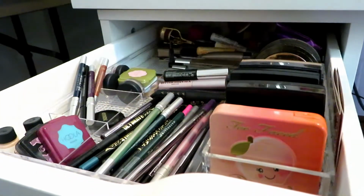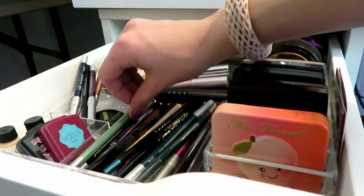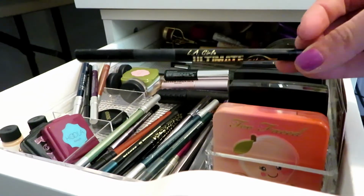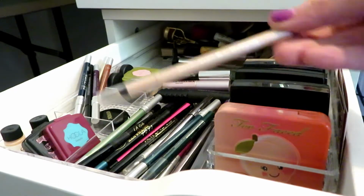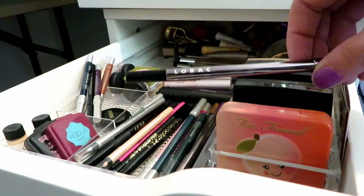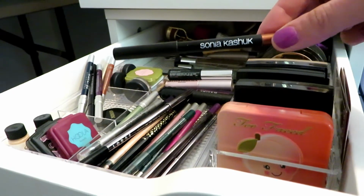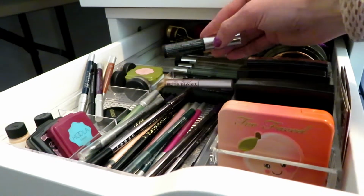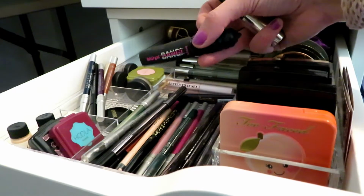Some cheap clips, not Drybar ones. I have a lot of Urban Decay full-size liners. I have a couple of these LA Girl ones. A few Maybelline. ABH, and Lorac, and a Sonia Kashuk from a couple years ago, but she doesn't sell the makeup anymore, so. Deluxe size mascaras.